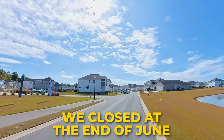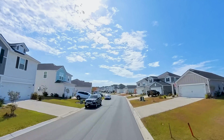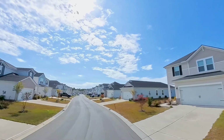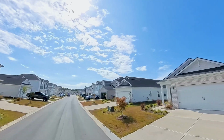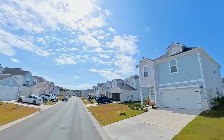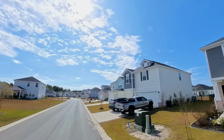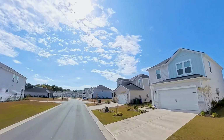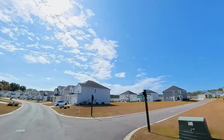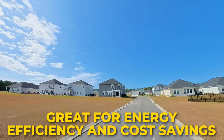Now, I actually sold one of these homes to some clients of mine earlier this year. We closed at the end of June, and during the final walkthrough, we went up into the attic just to take a look at the HVAC system. It was a hot day, like 90 degrees, and very humid. As soon as you walk outside, you start sweating. We were up in the attic for like 10 minutes just talking and going over the HVAC system, and it was comfortable up there due to that spray foam insulation that they blow right up under the roof. Obviously, that's great for energy efficiency and cost savings.